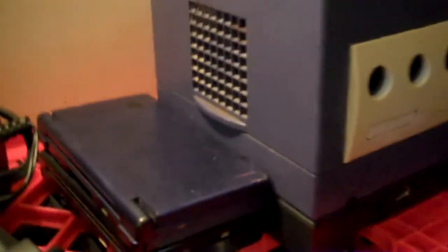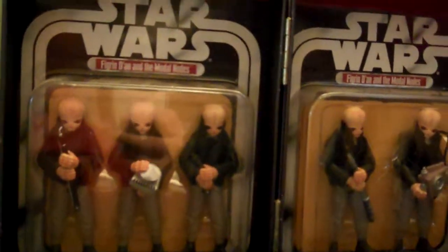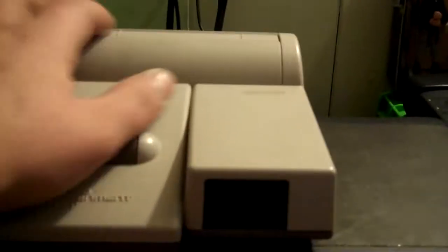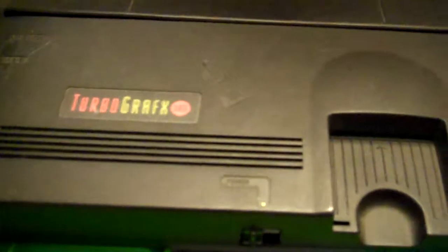GameCube, DS, DSi, figures and the Mod L nodes. Gotta have good music while you're playing games. And obviously the top-loading NES, which is the shit. Everybody loves these. If you like the Game Genie, you don't like these though. That's not my thing. And we got the TurboGrafx 16. TurboGrafx 16. I said it.